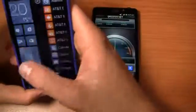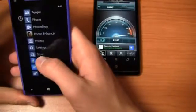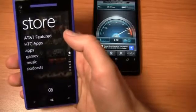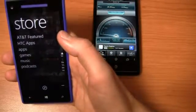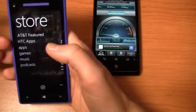While we're doing that, we're going to take a look over here at the Microsoft Store. I'm going to let that run in the background so you can see that. Now they're rebranding this as the Microsoft Store. No longer is it called Windows Phone Marketplace or anything like that. I've got a couple of different stores within stores: AT&T featured, HTC apps.